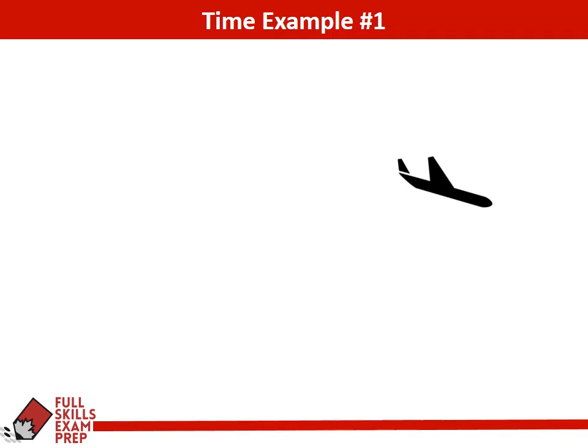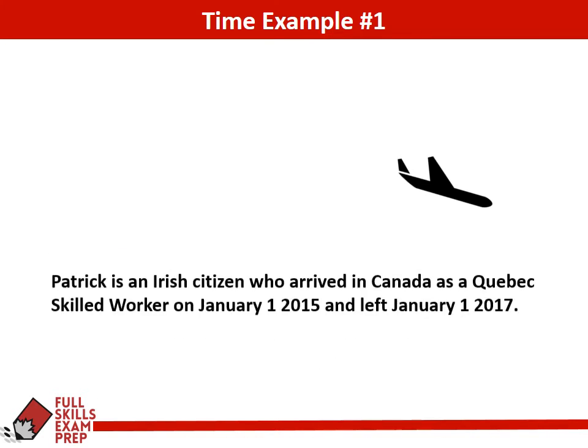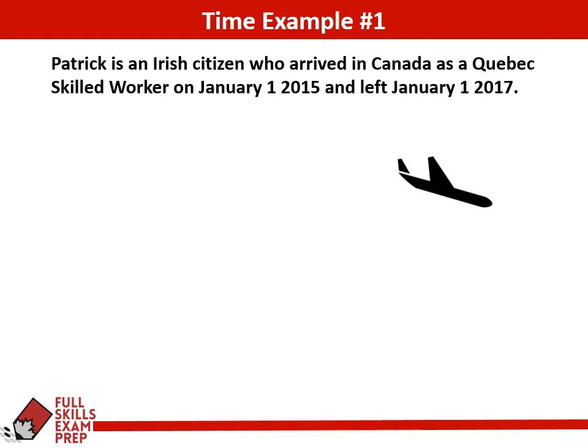All right, let's take all of this information we've been talking about and put it into an example. So your example is over here. Now here we have Patrick, and Patrick is an Irish citizen who arrived in Canada as a Quebec skilled worker on January 1st, 2015, and he left Canada on January 1st, 2017. So remember what we talked about before, where even if a person immigrates to Quebec, he or she still has to meet those residency requirements just like anybody else.